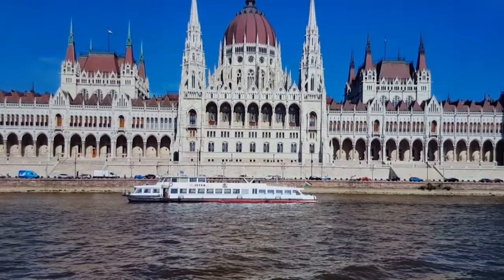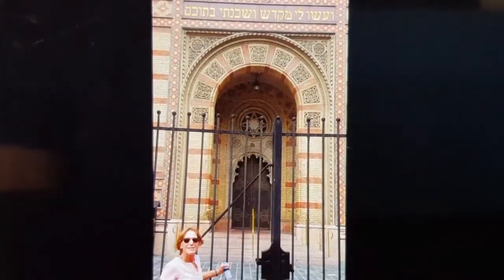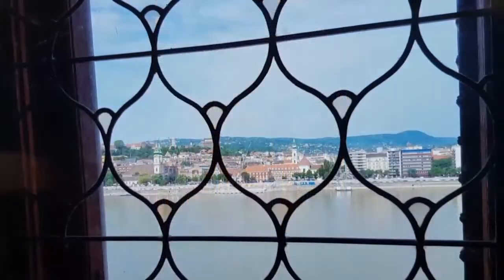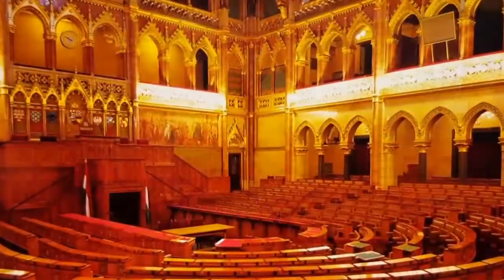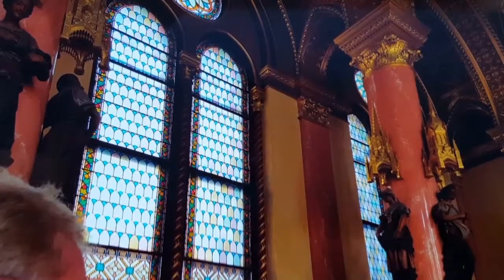This is the House of Parliament that we visited. This is a temple I went to say a prayer for my parents, knowing they were with us on this trip. This is a scene from the House of Parliament overlooking to Buda. This is inside the House of Parliament where they have their meetings. The Prime Minister oversees.